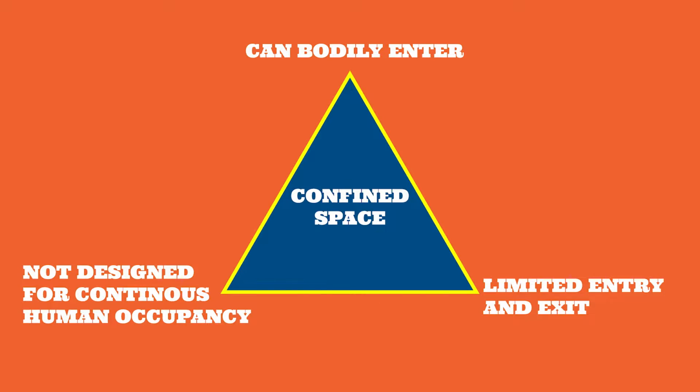So what are those 3 requirements? Well, here they are. It has to be large enough to bodily enter and perform some work. It has to have limited entry and exit. And it should not be designed for continuous human occupancy. So that's it. Those are the 3 requirements. And it must meet all 3 of those.